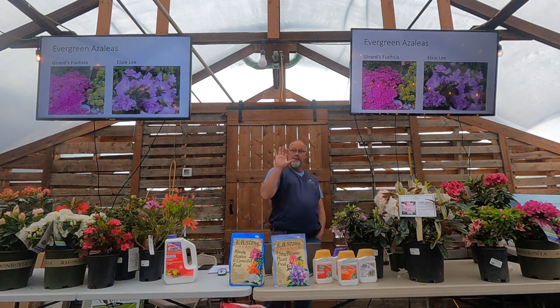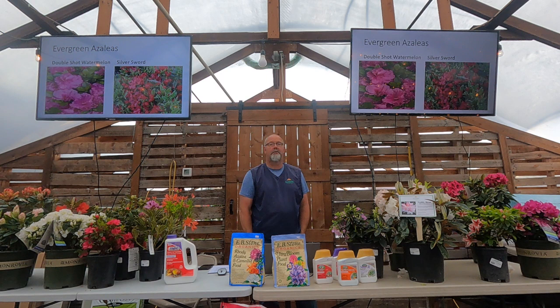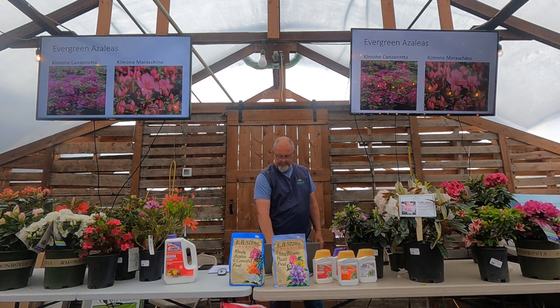So I come home, I got my gold conifer in the back garden there. Perennials die down. Ooh, there's an evergreen with some foliage color that adds a little bit of winter interest, okay? There's the LC Lee, a little double lavender. Double Shot, there's the Watermelon. That's got a double flower, kind of watermelon color. There's another example of the repeat bloomers. There's a variegated one, Silver Sword. Can you see that leaf on there? So a great blooming azalea, big old rosy red pink flower, but now I have the silver edge leaves to enjoy when it's not in bloom as well.